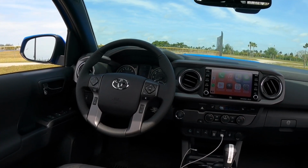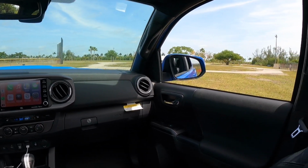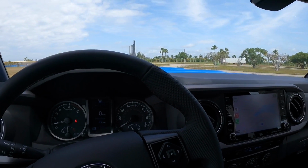But overall, this interior does look really nice. I do like this 8-inch display, and like I mentioned from the outside scene, this Voodoo Blue does look really good here, especially with this black interior.